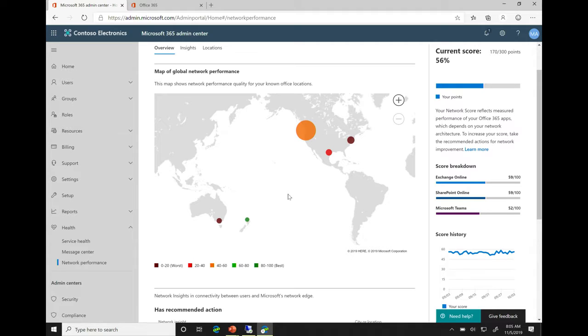We also color code these locations to indicate network performance at that location. In this case, green obviously means you have great performance, and the varying shades of red indicate poor or degraded performance. We also go one step further and scale these office locations to give you an approximation of how many users are present in each of these locations. It gives you a sense of how my users are distributed globally and what performance they are seeing at each location.